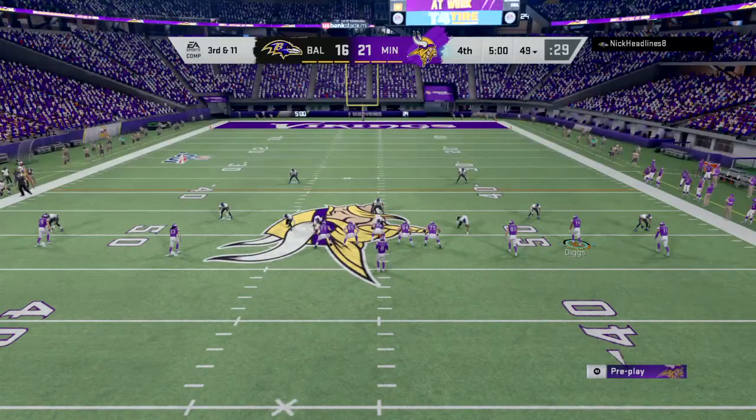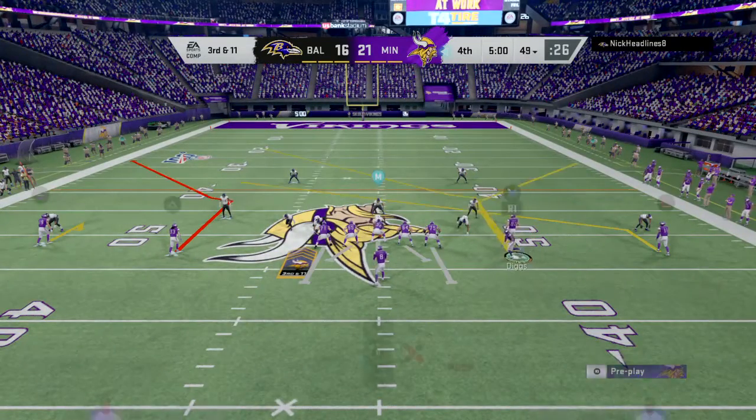The Vikings on 3rd down. They've converted 3 out of 5 thus far. This is 3rd and 11.